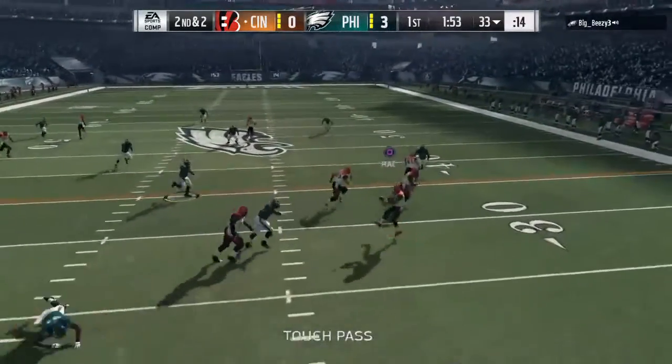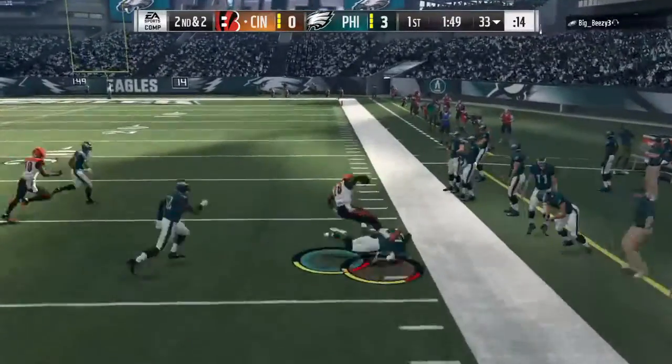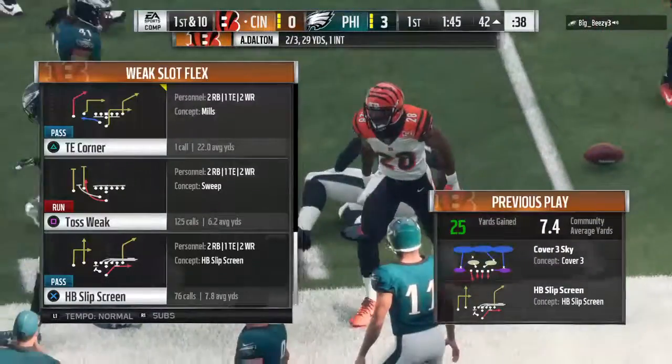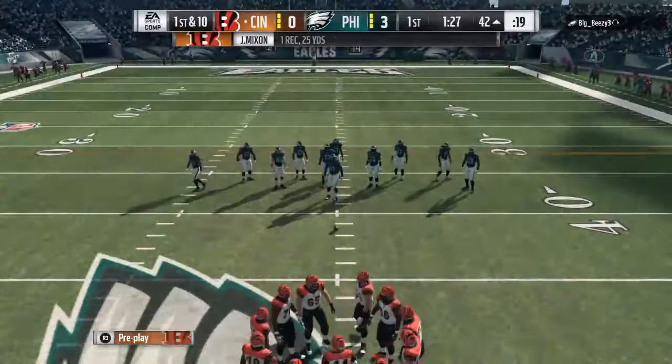And Dalton to throw. They'll set up the screen here to Mixon. And some room to roam now. And a big hit there as he runs into a brick wall. A really nice gain of 25 yards.